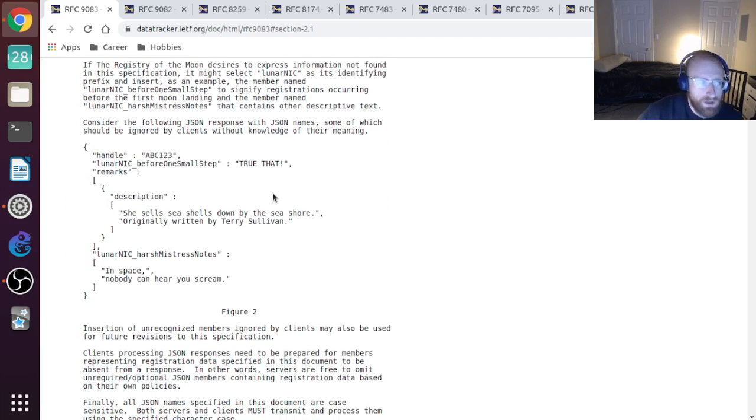If the registry of the moon decides to express information not found in the specification, it might select lunarNick as its identifying prefix and insert. As an example, the member named lunarNick_beforeOneSmallStep to signify registrations occurring before the first moon landing, and the member named lunarNick_harshMistressNotes that contains other descriptive text.